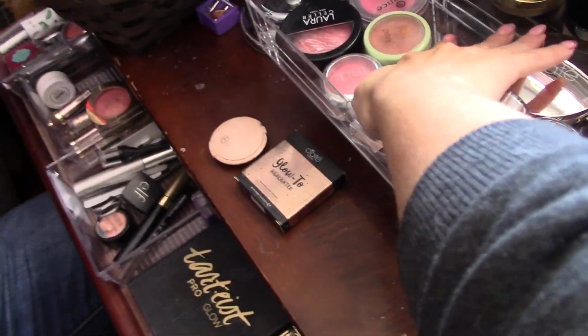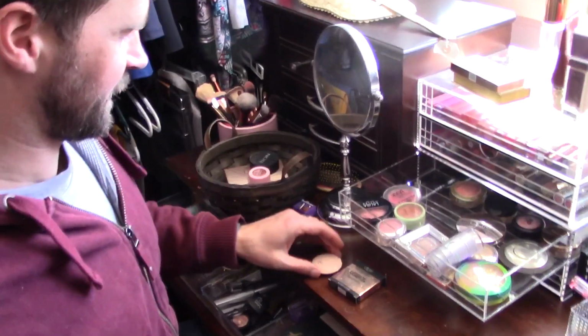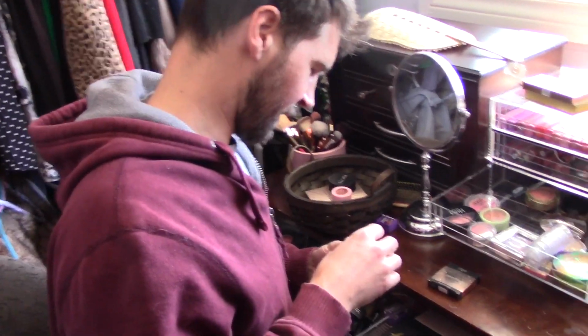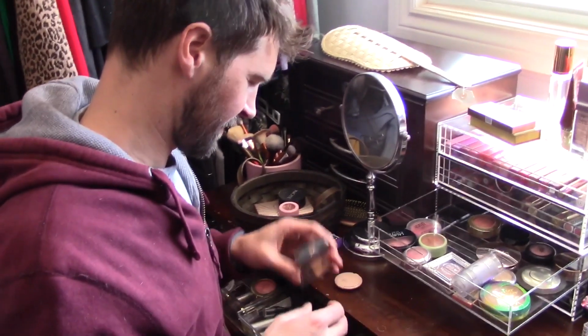Okay, so now you're gonna choose a highlight. So from here over, those two are highlights. Where does the highlighter go? The highlighter's the shiny bit that I put right here. You put a shiny bit there? Yeah, to make it look like your skin's all healthy and glowy. This one has just seen better days. It's in my project pan. Trying to use it up.